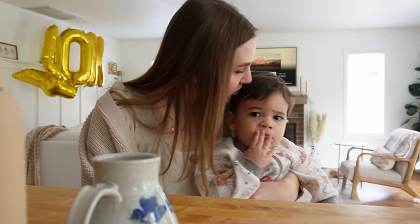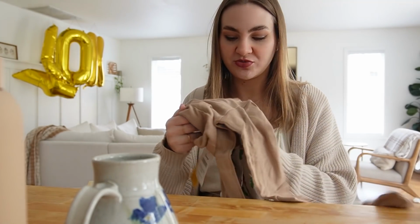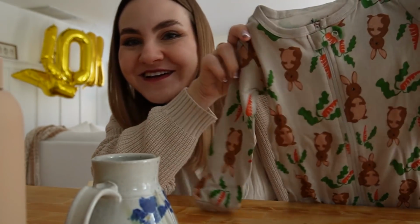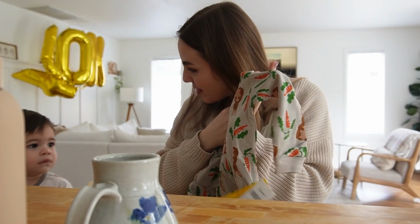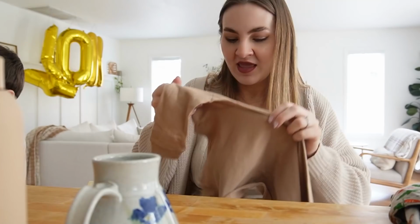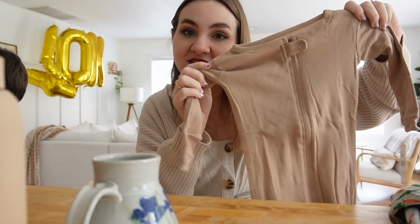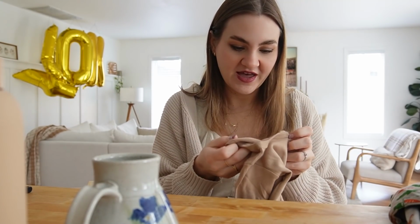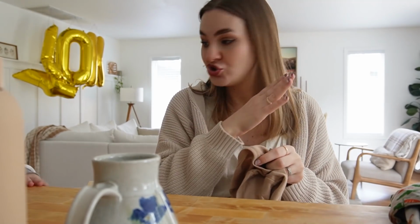Okay. I just got a package from Nordstrom Rack this morning of some things that I ordered. So I got this gray pair with bunnies on it, just like your bunnies, huh? You love the buns. And then I also got him this pair. They're just a plain taupe. I got these in 18 to 24 months because I, for some reason, had 12 to 18.